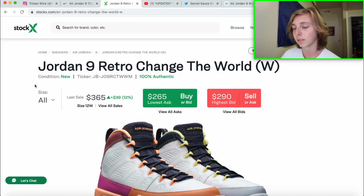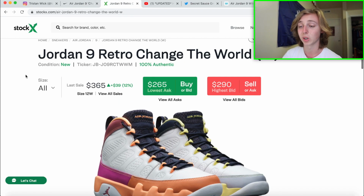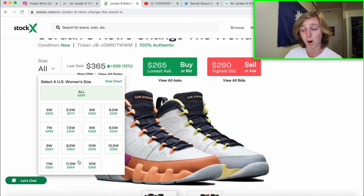So aside from that, let's get into resale on these ones. As you can see, women's sizing only. You go check the market right now, 12W and all those bigger sizes, basically the ones the guys can rock too, are going for a little bit more. Those smaller sizes are not the ones you want to go for. Anything under a 7.5 is going for less than 300, and even a size 7.5 is going to drop below 300.